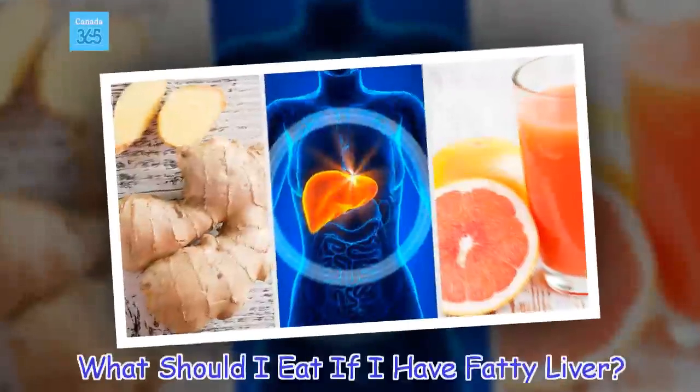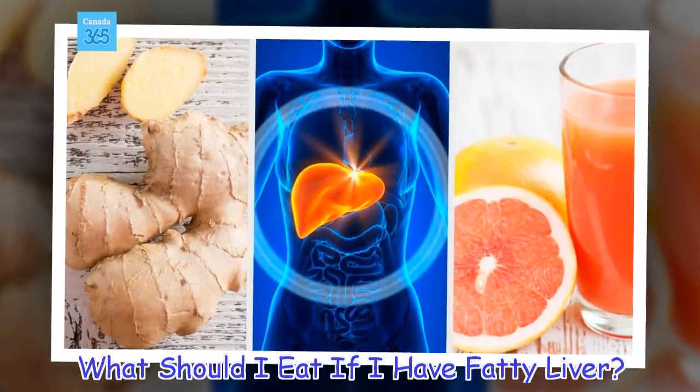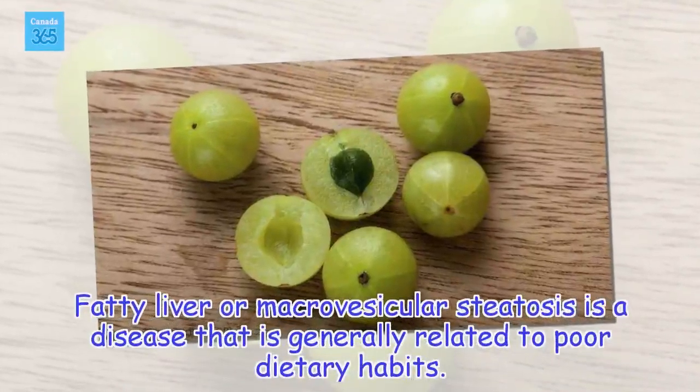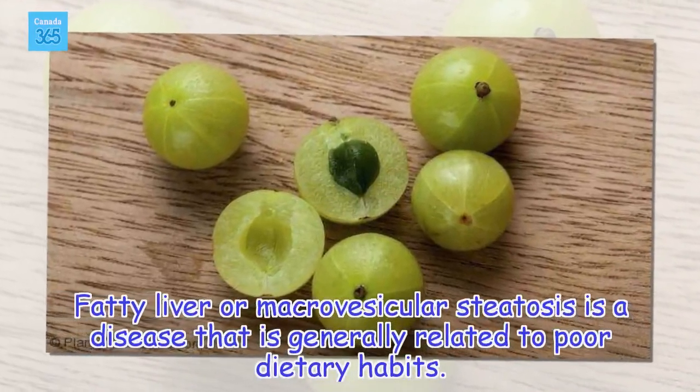What should I eat if I have fatty liver? Fatty liver, or macrovesicular steatosis, is a disease that is generally related to poor dietary habits.